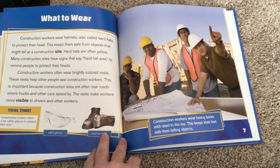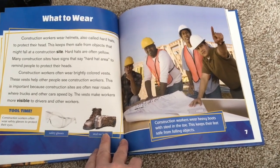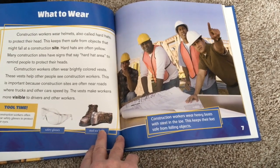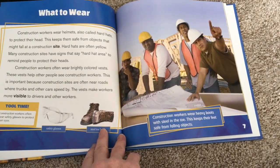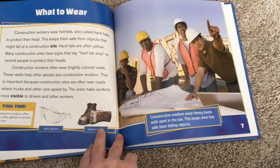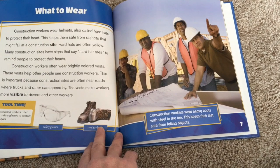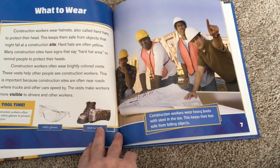Construction workers often wear brightly colored vests. These vests help other people see construction workers. This is important because construction sites are often near roads where trucks and other cars speed by. The vests make workers more visible to drivers and other workers.